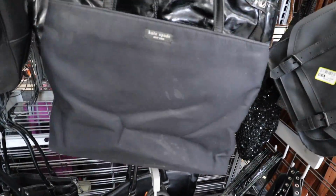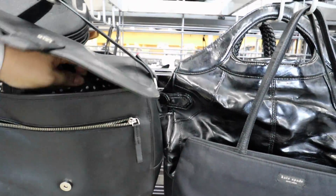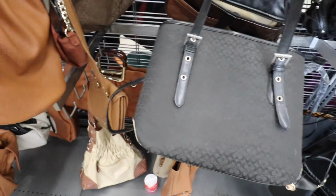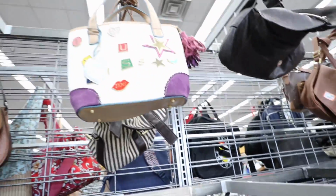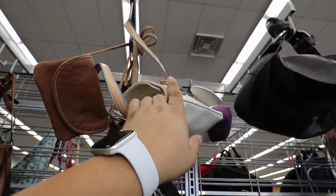Alrighty. It's got an old Kate Spade bag. Coach. Oh my gosh, is this a Dooney? No, it's not. It's a fake Dooney.